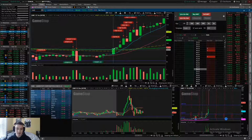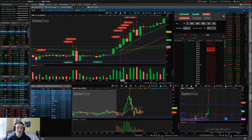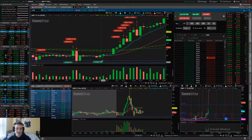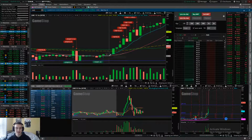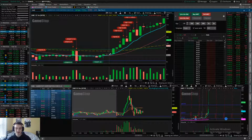91.42, popping up here, and I was careful to not take my profit too early on this. I really wanted to milk this 100 shares as much as I could. Obviously, in hindsight, I should have taken more than 100 shares, but there's no way I would have. The risk is just enormous if it comes down and breaks through 85. I mean, with 200 shares, that's a $6 loss per share.